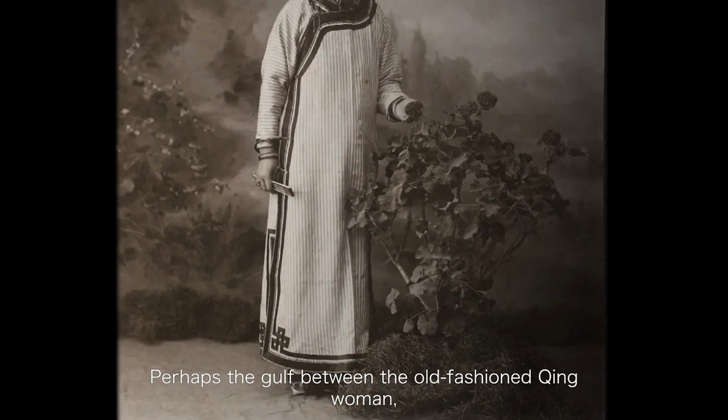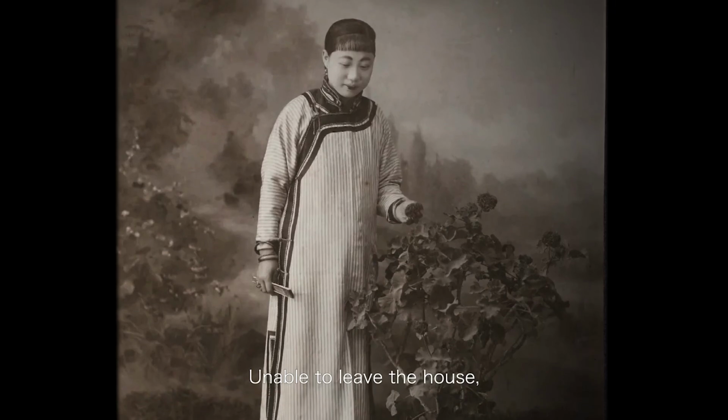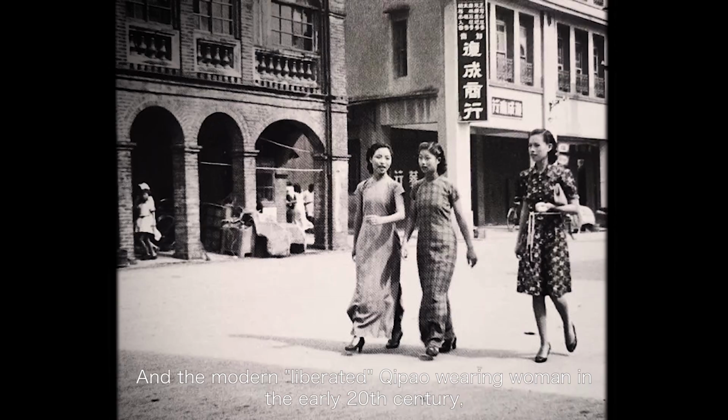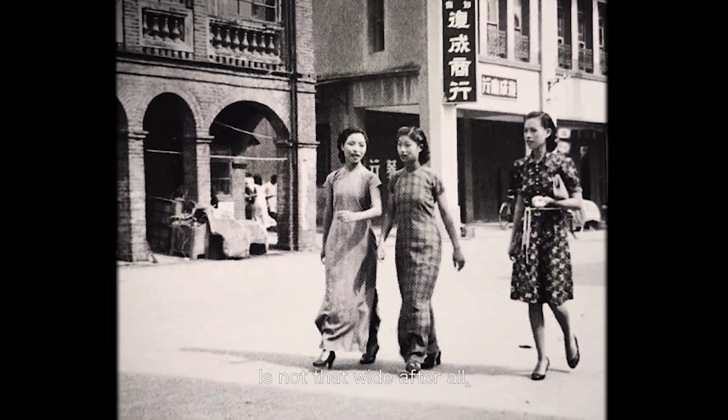Perhaps the gulf between the old-fashioned Qing woman unable to leave the house and the modern liberated qipao-wearing woman in the early 20th century is not that wide after all.